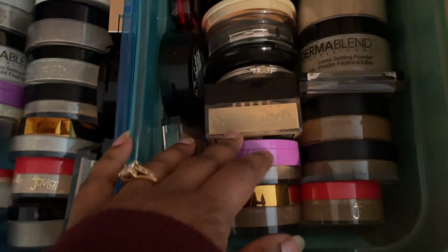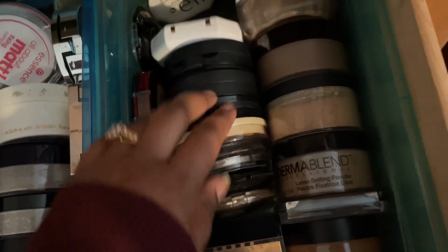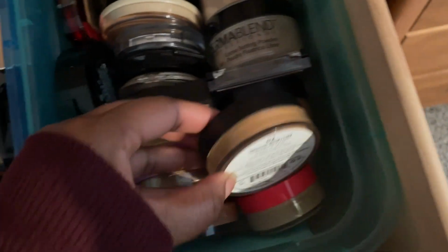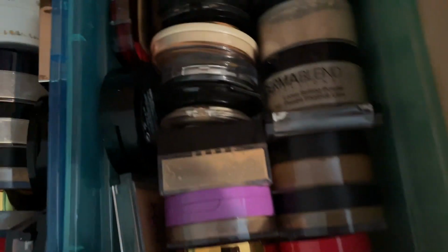And then for my loose powder, I think those are my pressed. I need a loose powder. Which one do I want? Oh, that's the Morphe. I'm thinking about decluttering that. I don't really like that powder at all. What's this one? Is this the Milani? I don't want that one either.